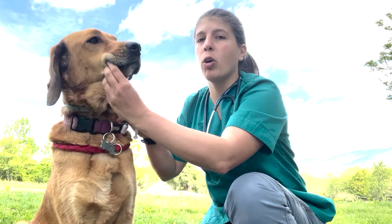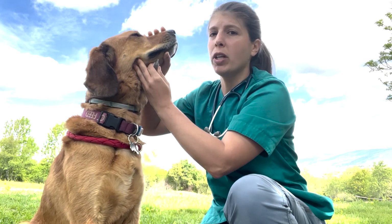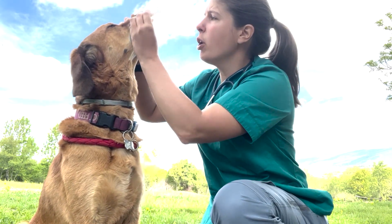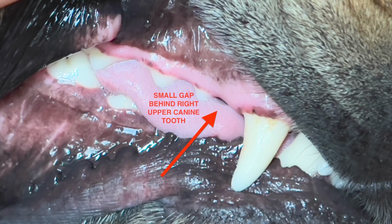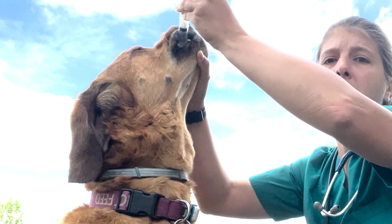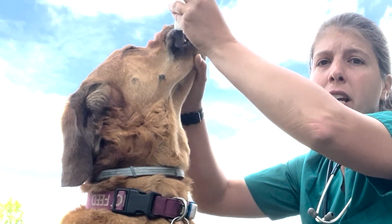So obviously it will be a little bit awkward because I'm doing it on my own, but just for reference. So let's say you hold the mouth upwards with one of your hands, you have the medicine in the other, you go on the side of the mouth, you're going to find a little gap between the teeth, just squeeze the medicine. You go slowly, you give the dog a chance to actually swallow. You see how she's swallowing.